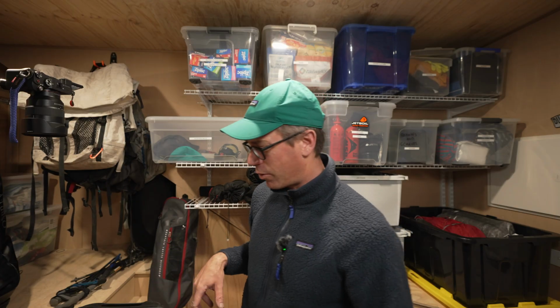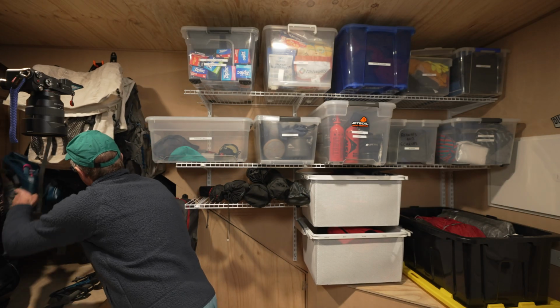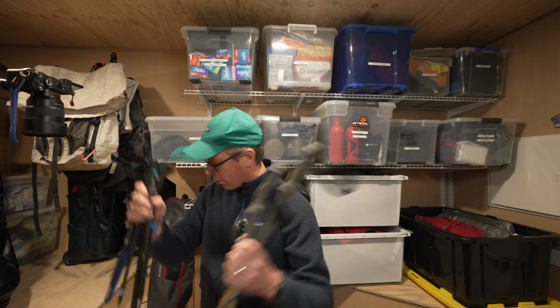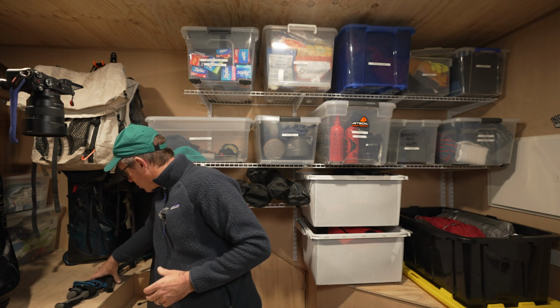Is that a thing people say still? The bomb? These are the bomb. These wheeled duffels, love them. In case you couldn't figure that already, I love those things. And of course, we've got our hiking poles as well, which just sit there. I don't take them that often, but if I want them, they're there.